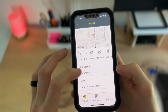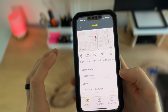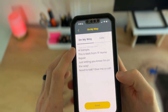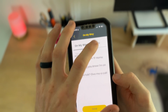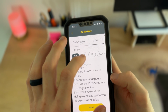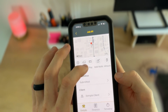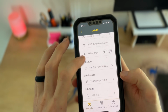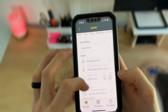So we'll just click into the job screen here, and you can start your job, you can send your on the way text, and this is nice. You can customize this and edit it to the way you need to. You can let them know if you're late, and then it has these auto-populated amounts of time if you're running late, which is nice. Add any notes, attachments, and here's all your client information, the schedule, job tags, which is helpful. I use that a lot.